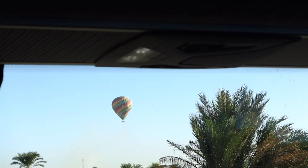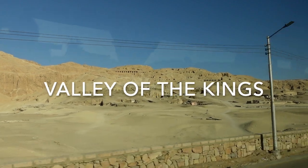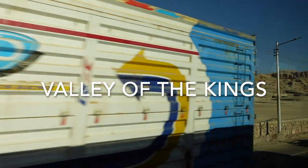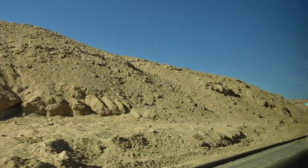Yes. They didn't use stone on such a big scale like what we have seen before. They used mud bricks and they covered the walls, the sides, with pieces of stone, with the cartouche.